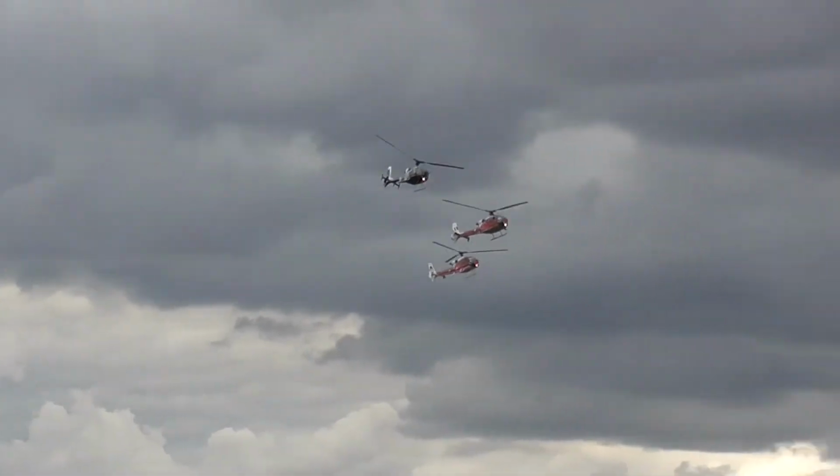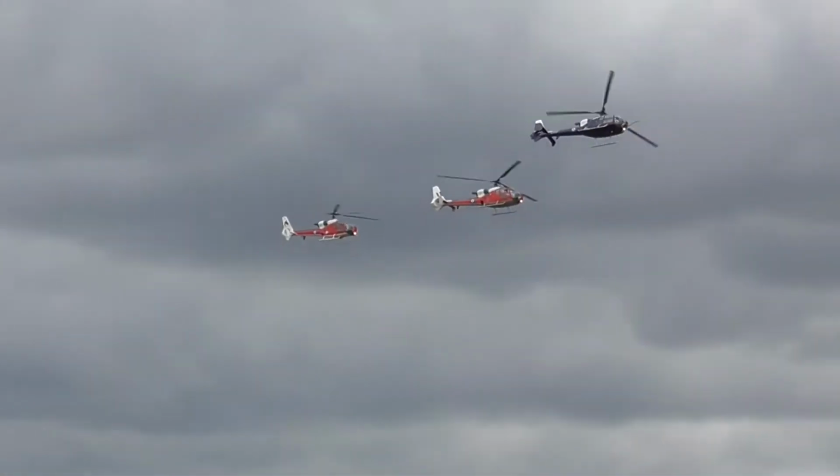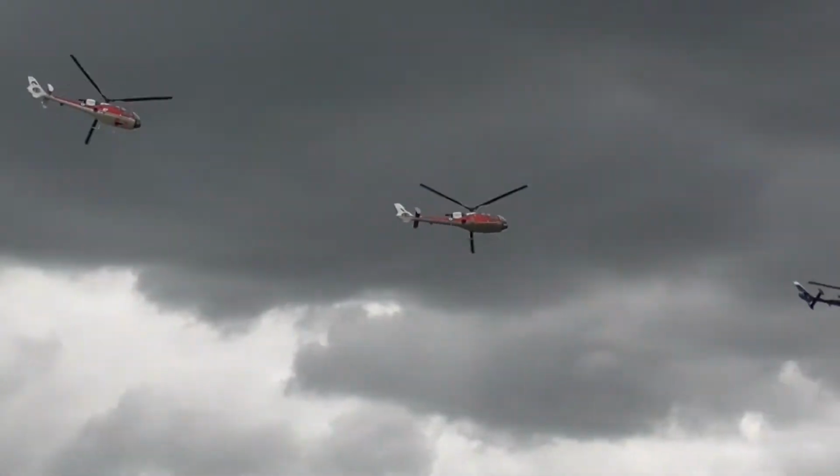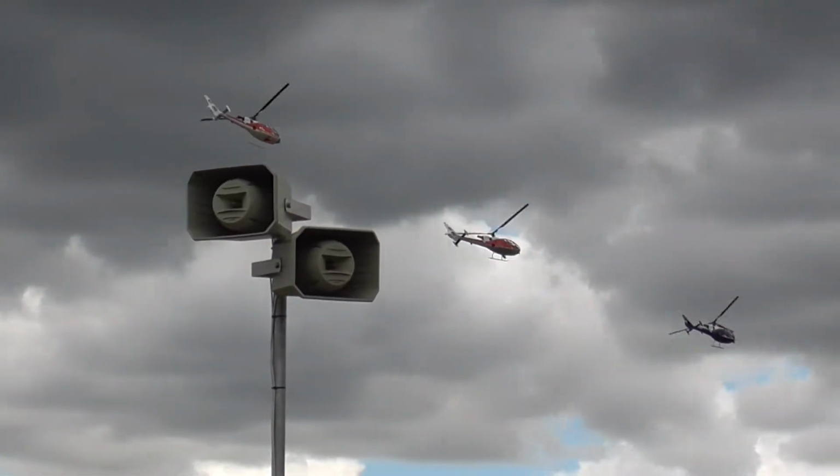The aircraft leading the formation was the last Gazelle on their strength, the rotary wing fleet at Boscombe Down having now transitioned on to more modern types.